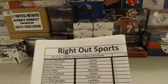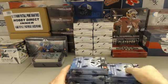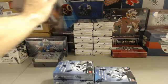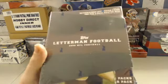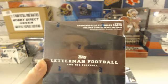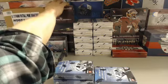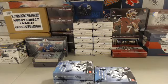All right. We got 2009 SP Signature Edition. We have pulled some beautiful cards out of these in the past, and we did get a hold of some of these today, too. Any of you collectors who like to go back a few years, I have some 2008 Topps Letterman. Beautiful set. You can pull the booklets with the names on them. There is some stuff in these sets. There's some value in them, too. I also have some 2008 Upper Deck SPX coming, which is 10 packs a box, and it's actually a hit a pack. And 2008 is a good draft class. I try to put the draft classes on our listings too.